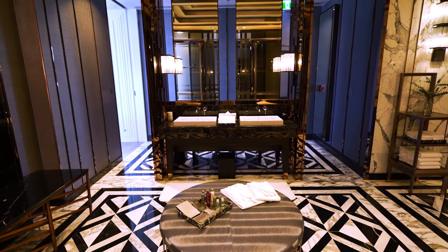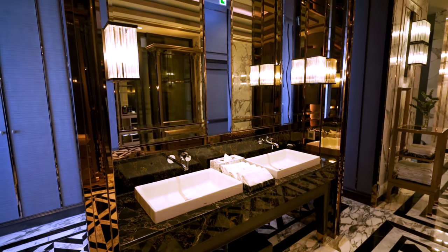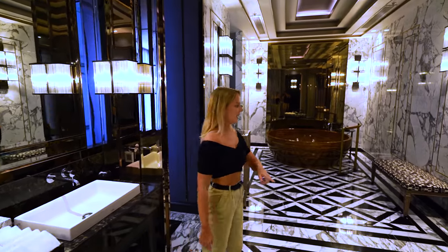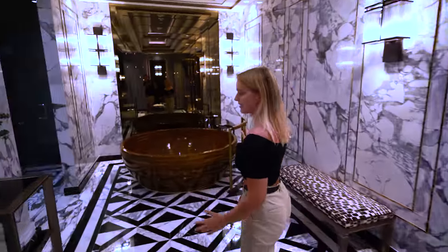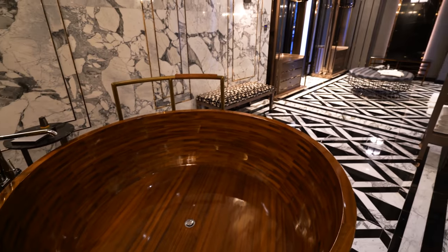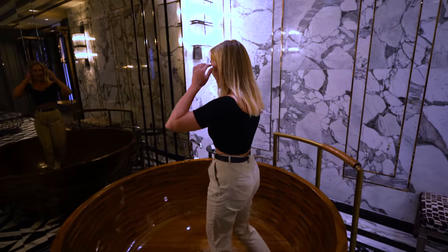There's his and her sinks here, about a gazillion towels, dressing gowns, just like downstairs. And then the storage, all of the storage you could ever need. And I just have to get into this bathtub because... That is not a bathtub. When they said it was big, I was like, okay, this is... That's a swimming pool, actually. Yeah.